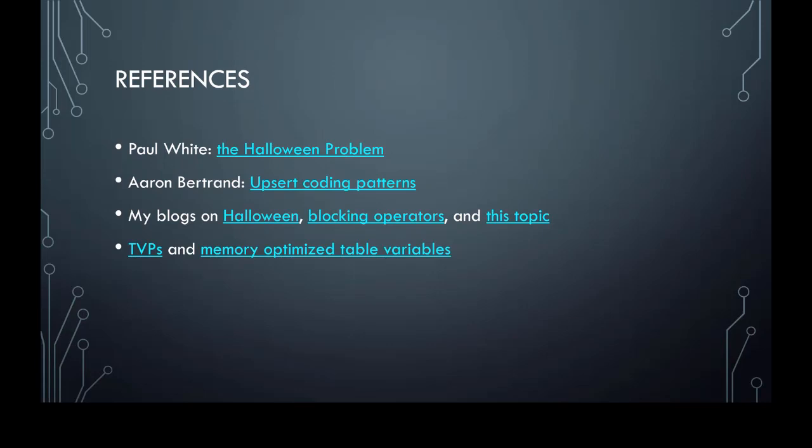Okay. All right. So that is everything I wanted to cover. We haven't really had many questions in this session. If anybody has questions, I am all for taking them.